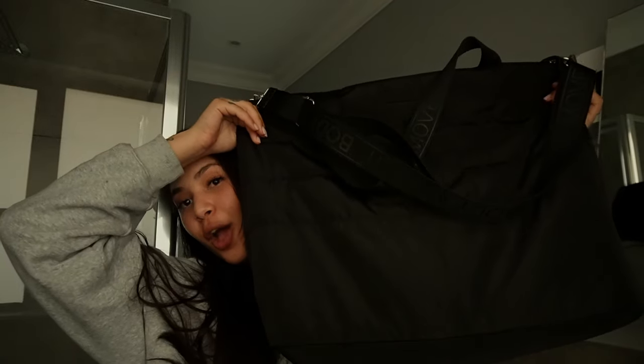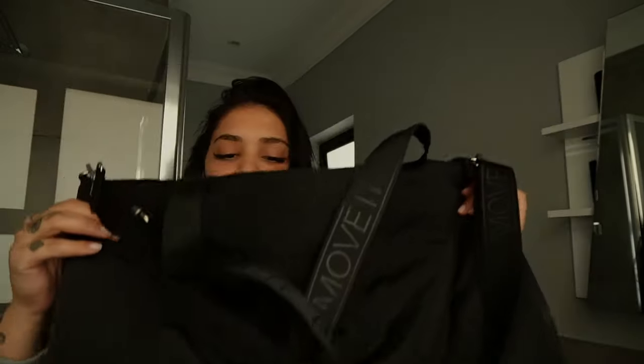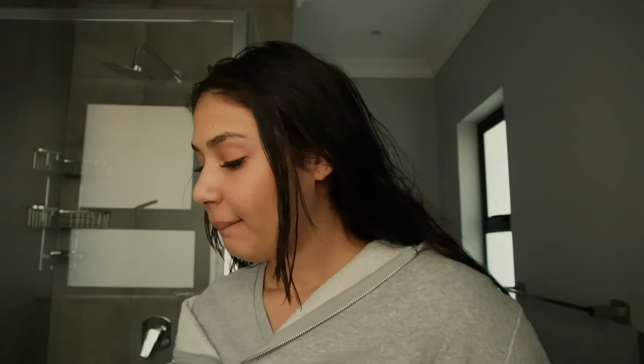Okay, this is everything I got, including this bag from Cotton On. Yeah, Cotton On. So these are things I got at the egg store. And my skin feels dry. I better wash my face right now.